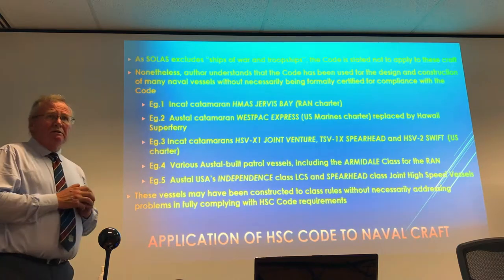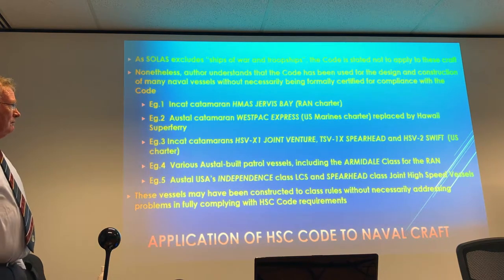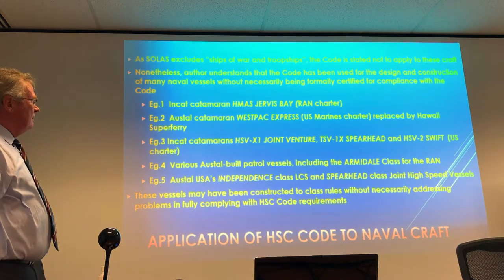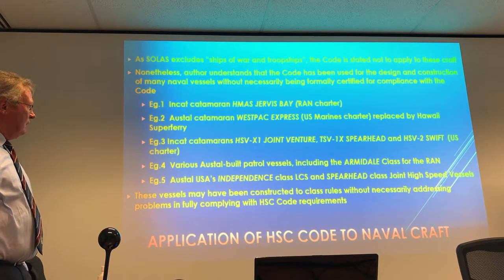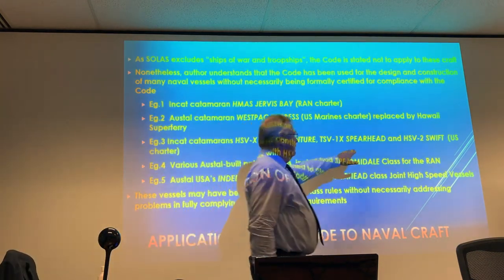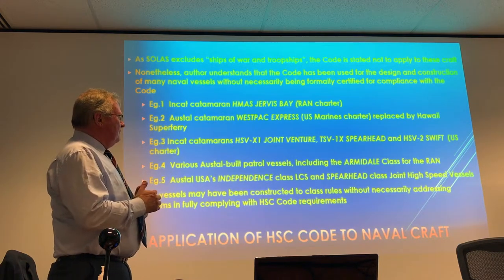The Westpac Express was purpose-built by Austal for operation in Okinawa, transporting US Marines, and it's only in the past year or so that it's been taken out of service and replaced by the Hawaiian Super Ferry, one of the failed Hawaiian Super Ferries. I've mentioned previously the three vessels built by INCAT specifically for service in the US Armed Forces: Joint Venture, Spearhead and Swift.